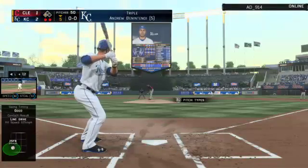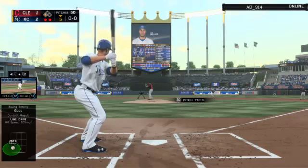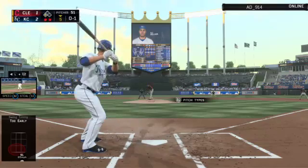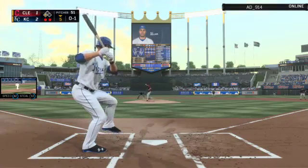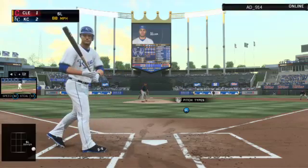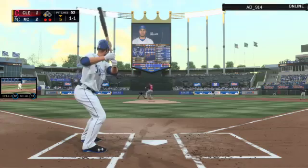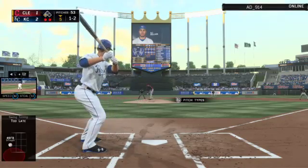A.J. Pollock will stand in again. He's flown out in each of his first 2 plate appearances thus far. Yeah, and he just needs to make a small adjustment and stay through the middle of the ball. Think about hitting a line drive right back up the middle, looking to keep this a 1-run game. And this misses the outside corner, so it's knotted up at 1-1. He ties him up with a fastball inside. 1-2.